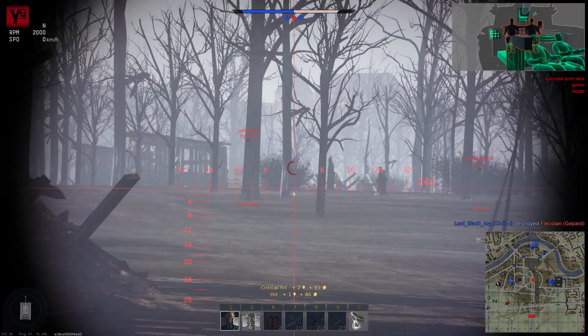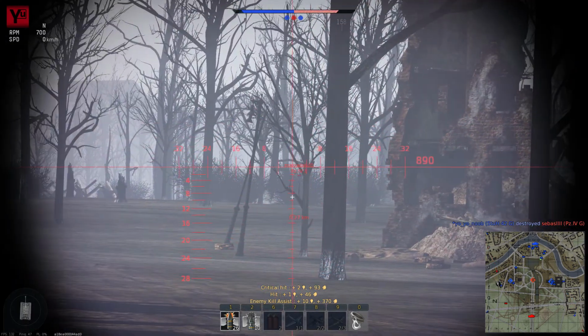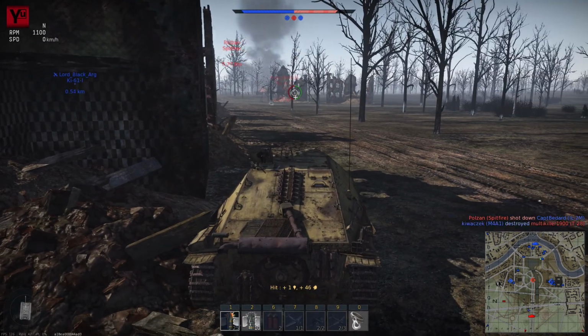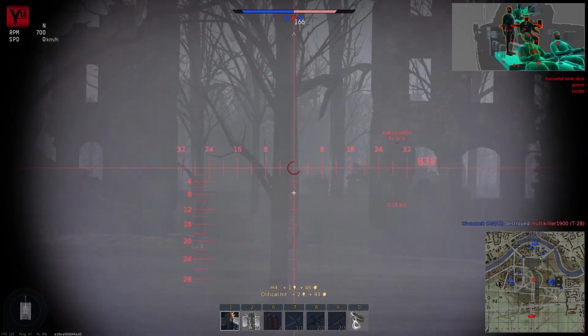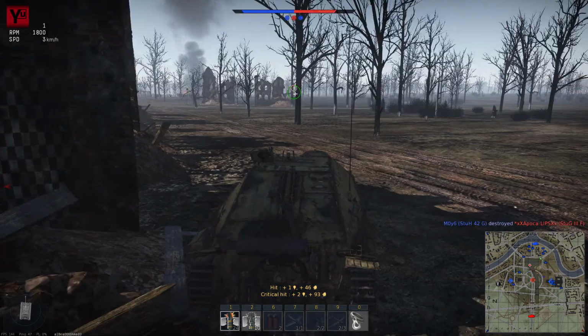Critical hit, killed his gun crew, and someone else bags the assist. Don't care. We're laying onto this E. Fire, hit, but he catches a bounce. Not very much he can do to us. That Panzer IV only has the short 75. Critical hit, nail his gun crew. He's moving again, but he will probably stop at this building.